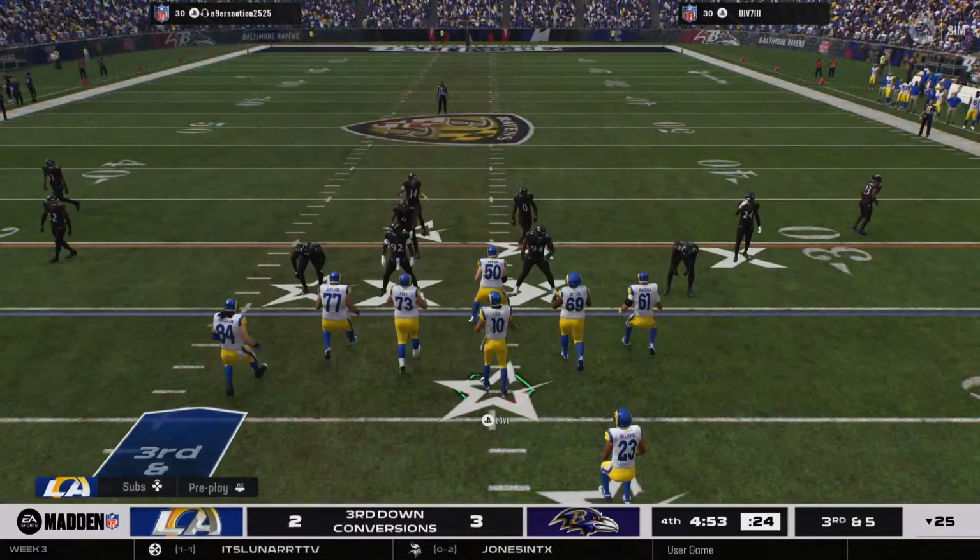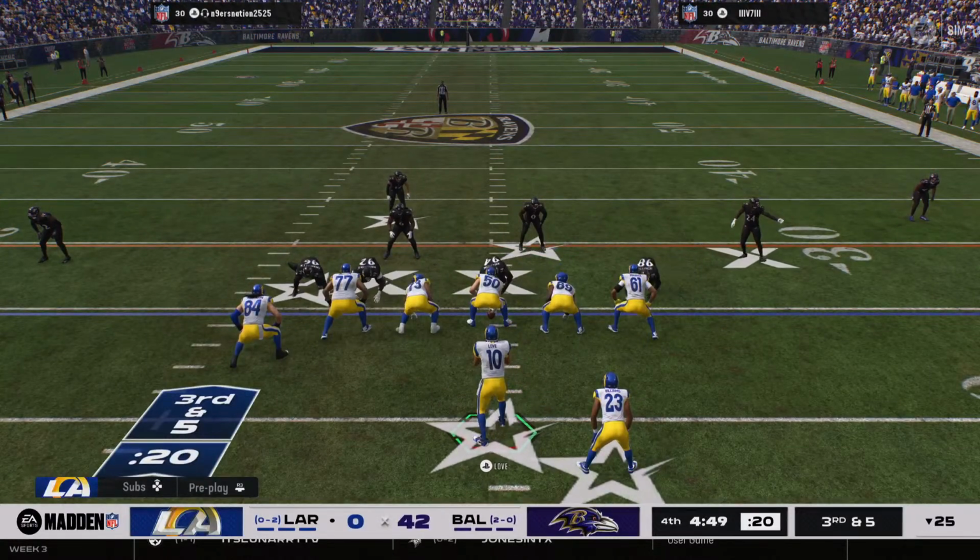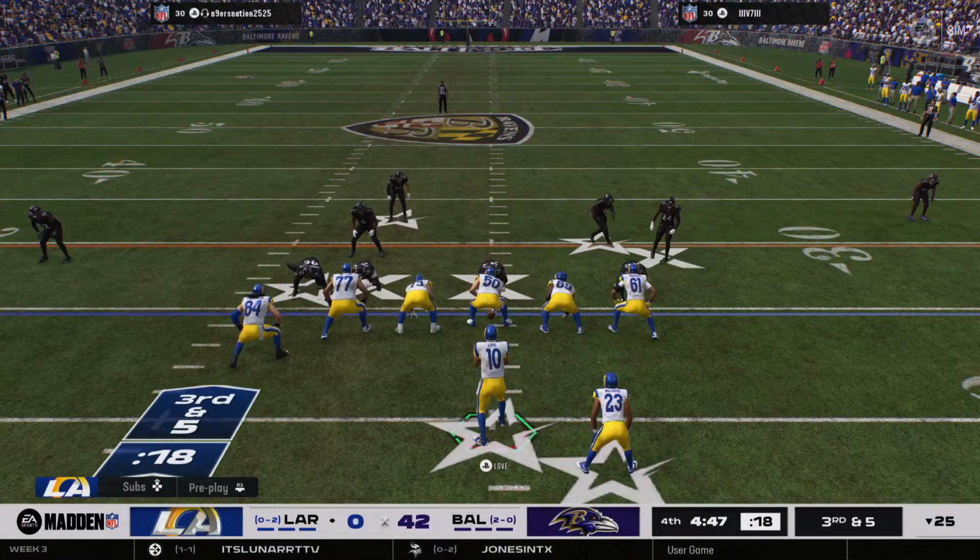About set. This is third and 5. Set, hut.